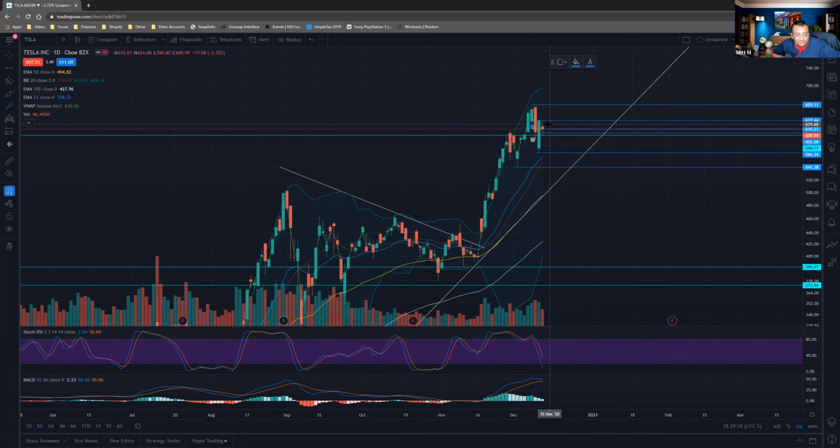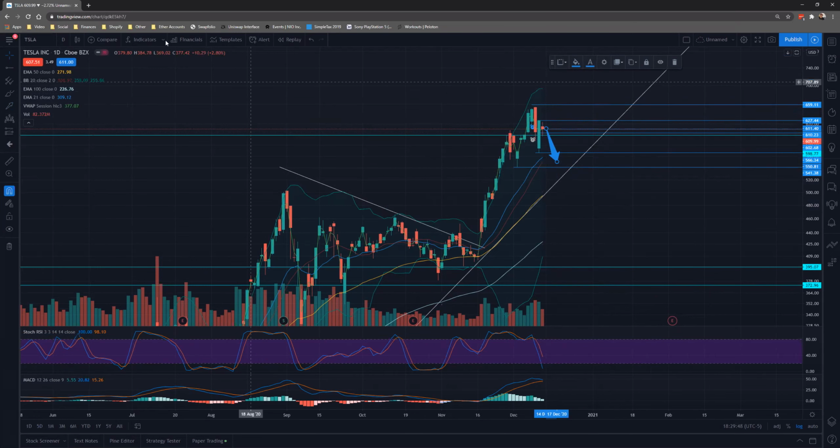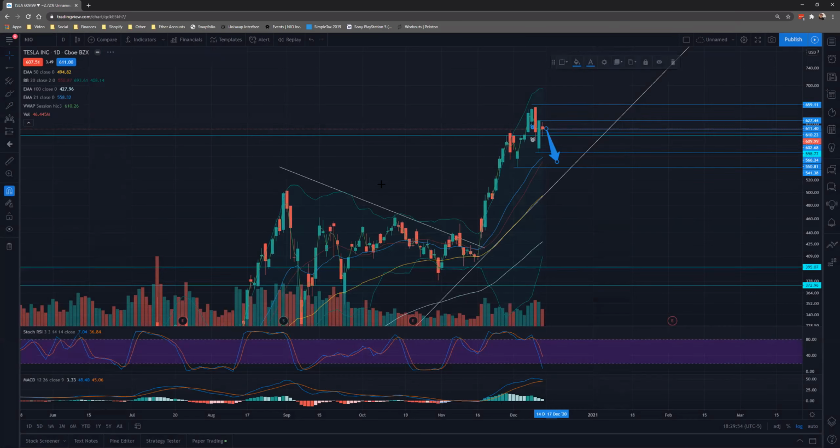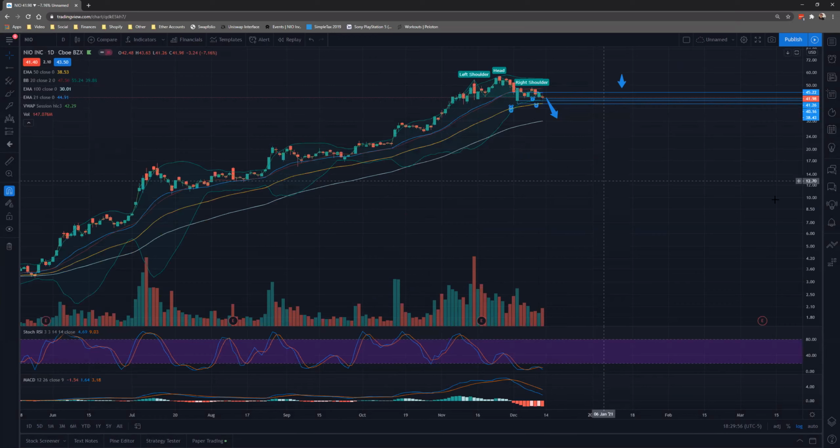Like you could see, you need to see basically a higher high here, or it's going to drop back. This is all short-term stuff, but I'm just thinking, because of NIO, the signs that NIO is giving me, that we could see some downside.